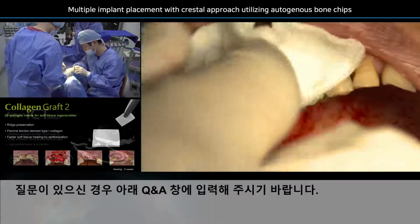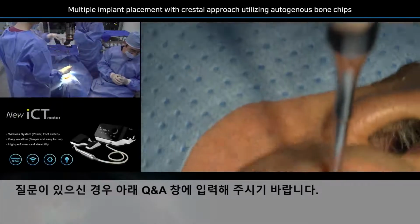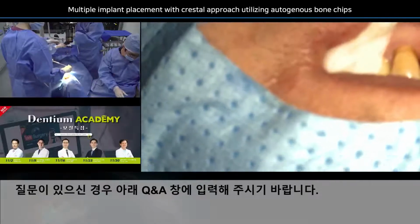So now I'm going to introduce the tools that I'm going to use today.